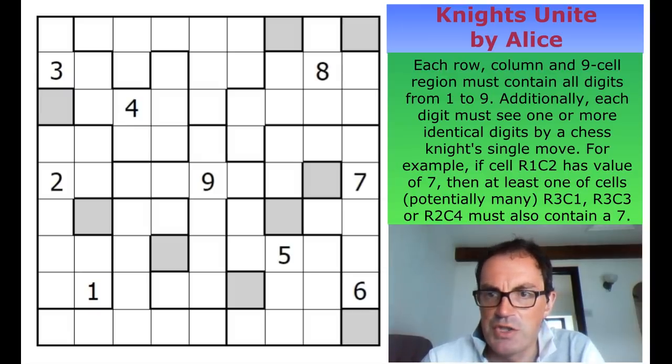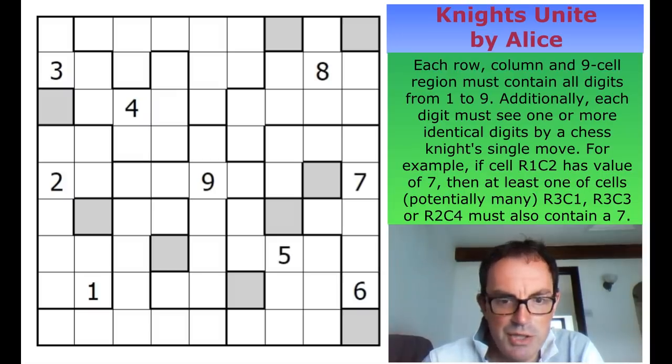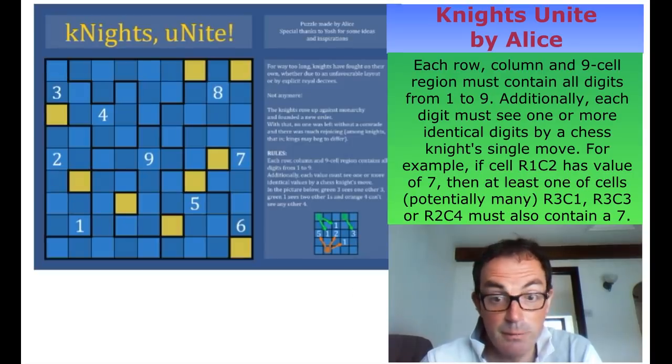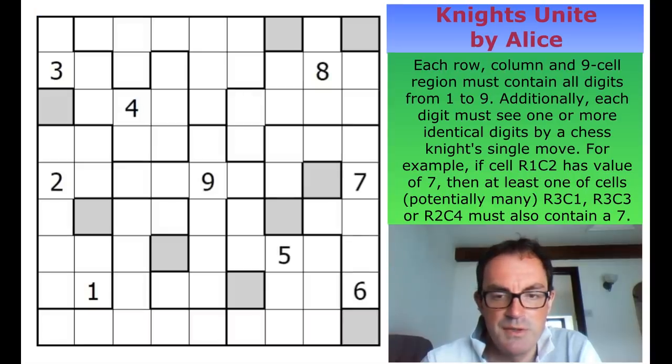Alice has been featured on the channel a few times and her puzzles have always been incredibly well received. She also happens to make some of the most beautiful puzzles we ever get sent on the channel. I'll show you what we actually got sent here. This is a snip of it. Look at this. Absolutely beautiful. Unfortunately, we can't render it quite as beautifully in our software, so we have to make do with what we've got here.